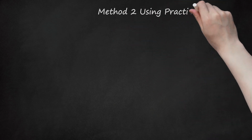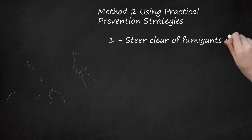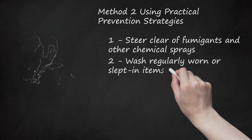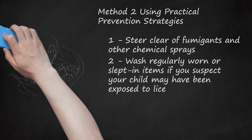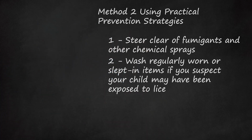Method 2: Using practical prevention strategies. 1. Steer clear of fumigants and other chemical sprays. These sprays are not necessary to kill head lice and can do more harm than good if inhaled or ingested. 2. Wash regularly worn or slept-in items if you suspect your child may have been exposed to lice. This includes washing children's sheets in hot water, washing any clothes the child may have worn in the past 48 hours, and putting in the dryer for 20 minutes any plush toys your child may sleep with.